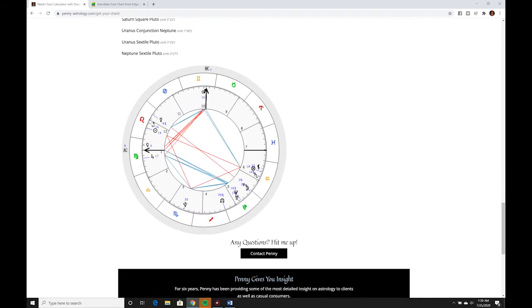But yeah, so in addition to the signs, which we have on the outer ring of the chart right here, we have the houses moving into the center of the chart. And you can see they're numbered as 1, 2, 3, 4, and then it goes all the way back to 12. So directly above the ascendant, you're going to have the 12th house. Directly below the ascendant, you're going to have the first house. And it goes counterclockwise the whole way around.